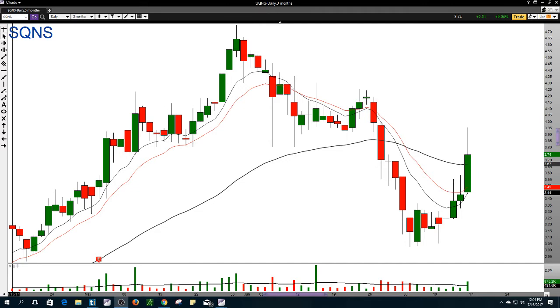Remember, these are just trade ideas, so the charts actually have to break out of areas that we're looking into or pull back to areas and hold that we're looking to take them on the long or the short side.